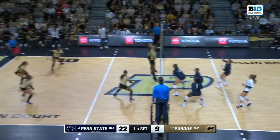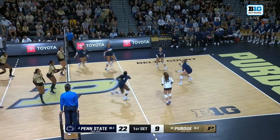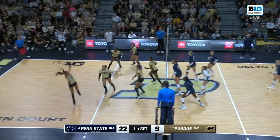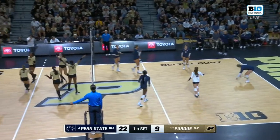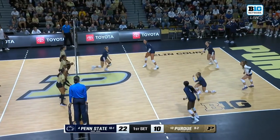A long way to go for Stark to set that. Found Merzick. There's Hudson. Ooh, almost put away. Well done by Colvin to keep that up. Off the dump from Stark. Hudson, second swing, goes through. But usually it's her block that her teammates are covering. Raven Colvin.